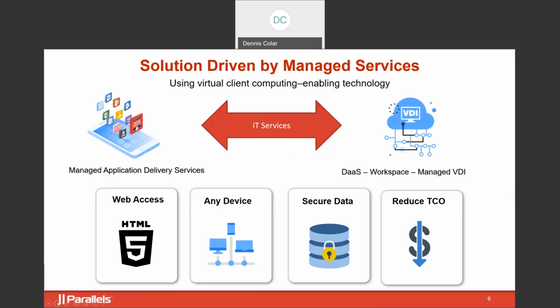And we do so with a very eloquent UI. It can be based on a web portal or a web HTML5 browser. It can come through just about any device from iOS, Android tablets, Google Chromebooks, Linux, you name it. We enable this solution set to come through just about any device on any OS.